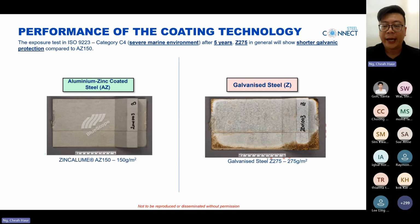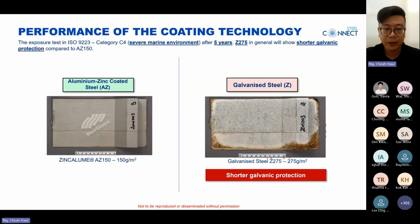So as such, we would like to show you the actual anti-corrosion performance of both products that have been exposed to a severe marine environment for 5 years. As you can see on the left-hand side, the aluminum zinc-coated steel AZ, you can't see any cut-edge red rust sign at all after being exposed to the weather for 5 years. In reverse, the zinc-coated product shown on the right-hand side shows signs of red rust at the cut edge when exposed to the same environment. So this is a differentiation. The test results show the zinc-coated product may have shorter galvanic protection compared to the aluminum zinc-coated products.